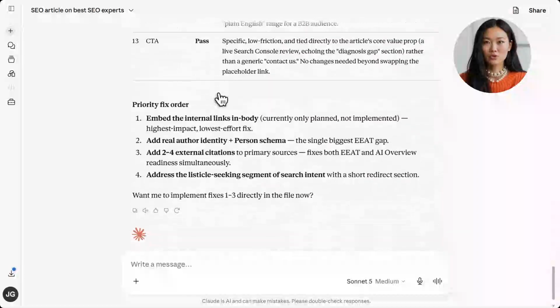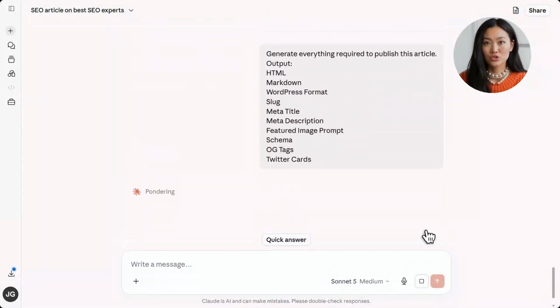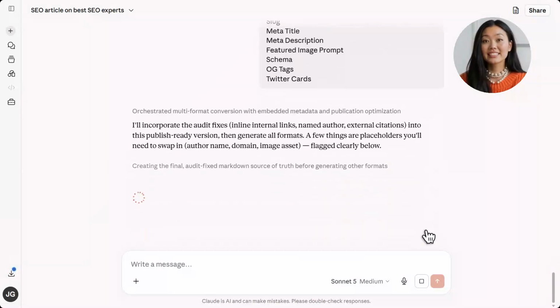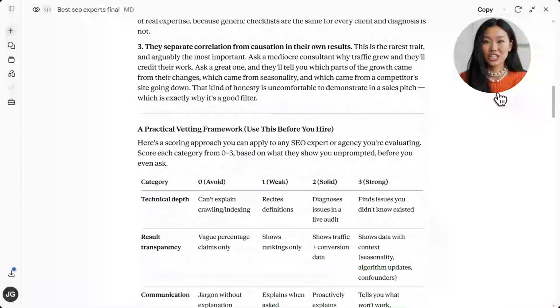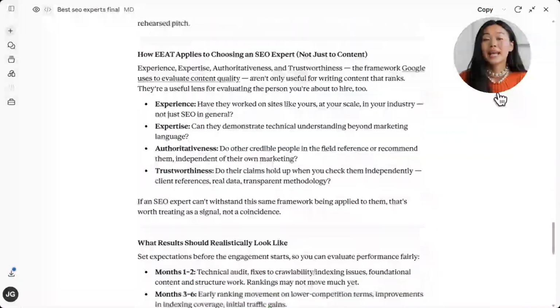I know AI moving this fast into something as personal as your own business can feel like a lot. Search Console still shows a real name, a real business, at the top of a real search. That part hasn't changed. What's changed is how fast you can get there and how few people you need on your team to make it happen.